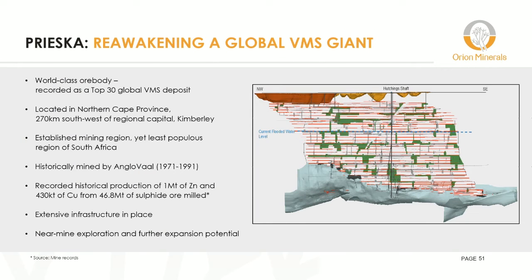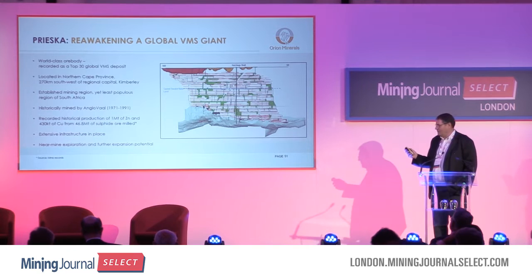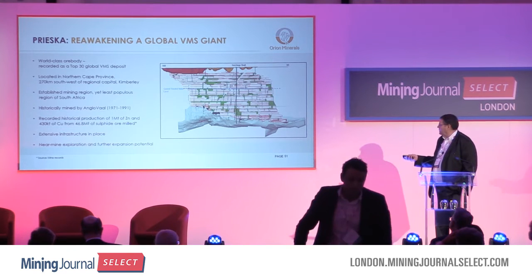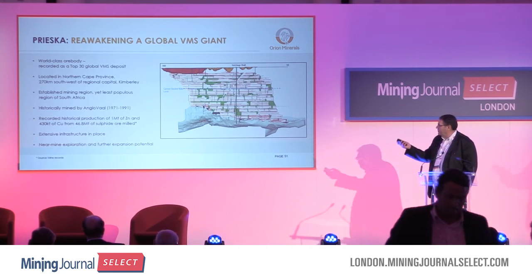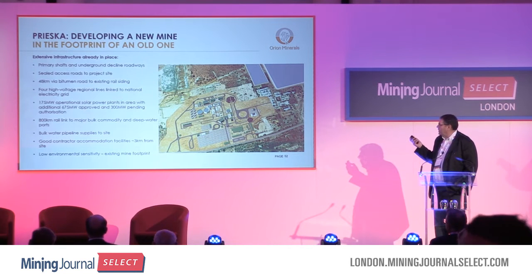So just to recap again quickly, we've got this main ore body at the bottom here, that's the focus of our mining. We've got 8 million tons of pillars that we haven't built into our mining plan yet. That's not in our resource. It's not in our mining plan. And we've got the shafts in place. We've got all the facilities in place. We build the mine in the footprint of the old mine.